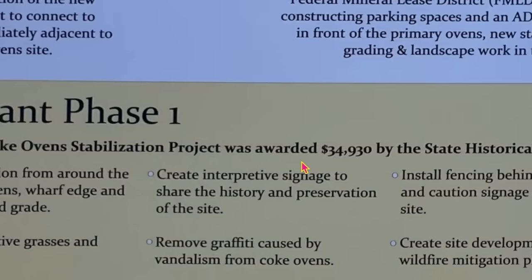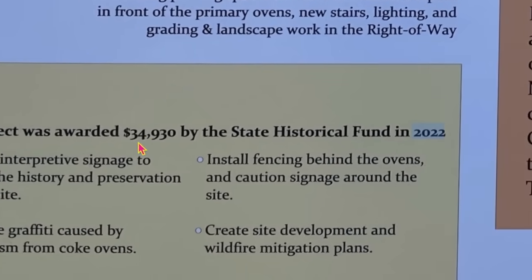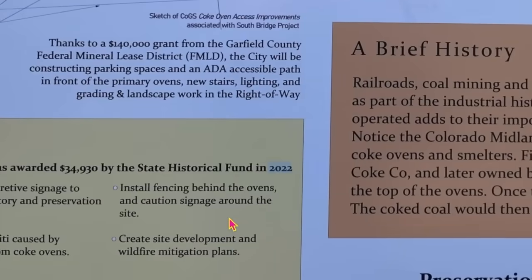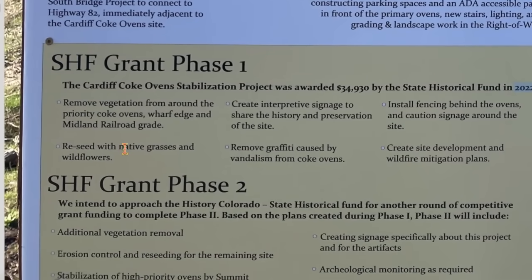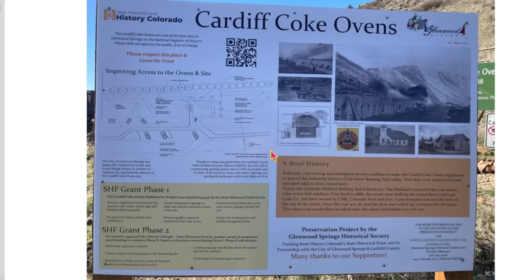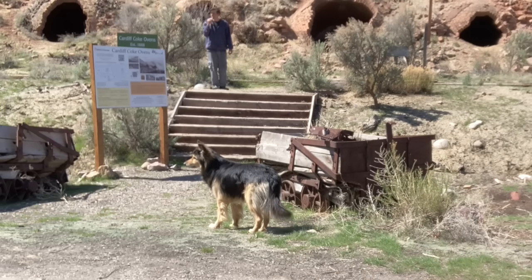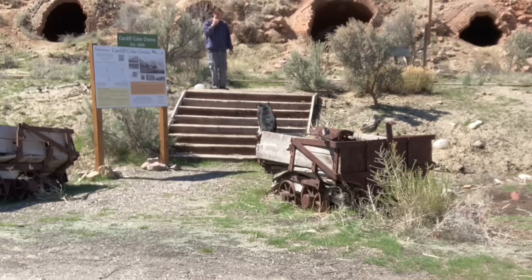Here you go. The Cardiff Coke Oven Stabilization Project received $34,000 in 2022 to install fencing, create signs, remove graffiti, remove vegetation, and plant grass. There we go. 2022. Oh, maybe we should protect this place. And then you saw earlier two sentences for the history. Here already, they give us a little more, talking about the trains. 1888, built by the Grand River Coal and Coke Company.